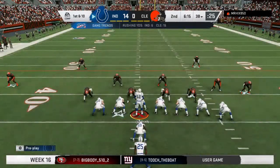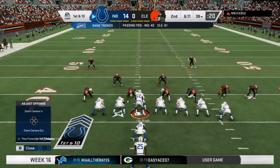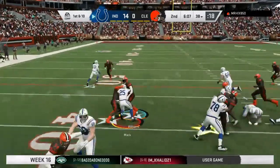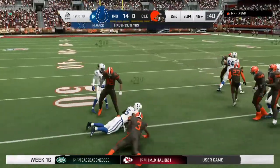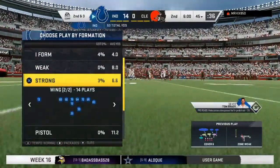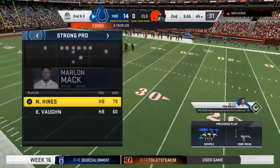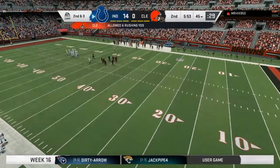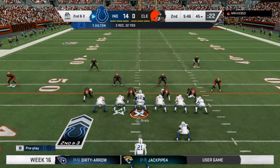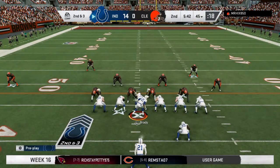From all the way up at the 38 now after a good start to the drive. Now Mack. A solid run on first down. Gain of 7 leaves them with a 2nd and 3. Well, no matter how they phrase it, staying on schedule, staying ahead of the sticks, whatever you want to call it, 7 yards on first down, that fits the bill. A good run, got 7 on first. Here's 2nd and 3. Set the tone, defense.